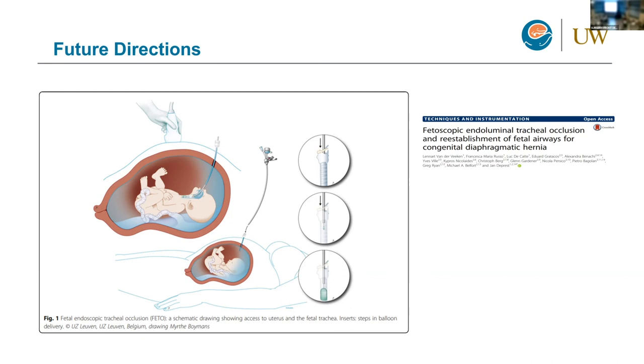The TOTAL trial looked at the most severe cohort and also at the moderate cohort of babies with congenital diaphragmatic hernia. In the moderate cohort, it did not show a survival benefit, but in the severe cohort, it did. Survival rates are so broad across institutions and internationally, where in Europe survival rates are much lower than in the United States, that not everyone believes there is good equipoise for that study, but it did show a survival benefit in the most severe patients.